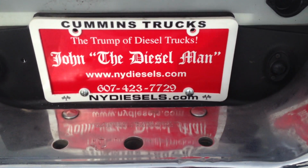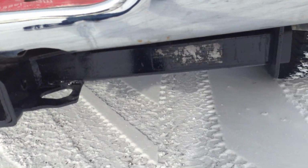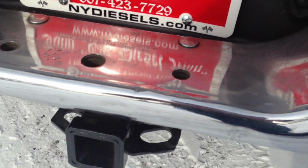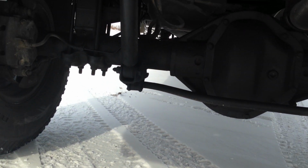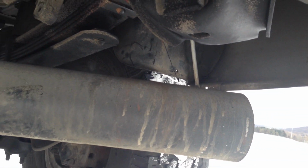nydiesels.com. The Trump of diesel trucks, John the Diesel Man. Right here, beautiful class 3 hitch with a 7-pin connector. 8800 GVW, full 4, 5-inch exhaust, baby. Woo! Heavy duty springs on this thing.